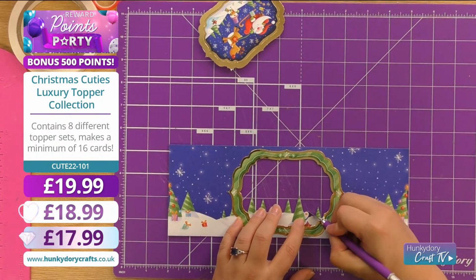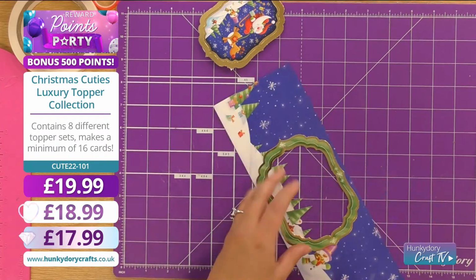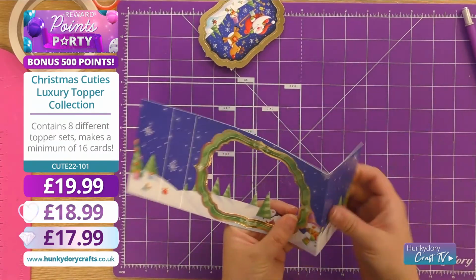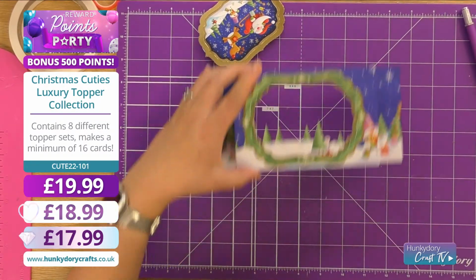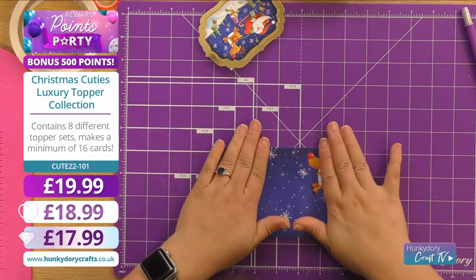I'm just going to take a little bit off my penguin's head there, so you can just see a little bit. There we are. So that is now our frame for our card. Let's mountain and valley fold these pieces so they are in, and then we'll take the back panel. I'm going to do it opposite, so we're going to go in first and then out.